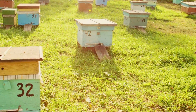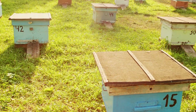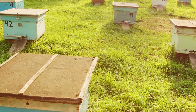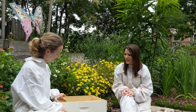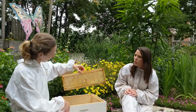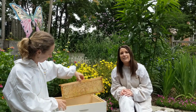Beekeepers maintain these colonies in man-made hives, and one man-made hive is called a Langstroth hive, which is the most popular type of honeybee hive and the one that we have here at the Civic Garden Center. Now, this type of hive is made up of boxes with vertical frames inside where the worker bees can use honeycomb for storing honey, and the queen can use those combs for laying eggs.